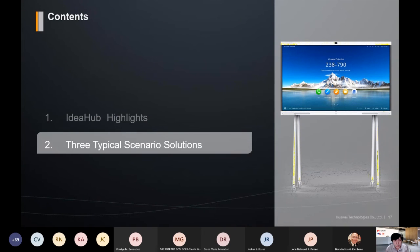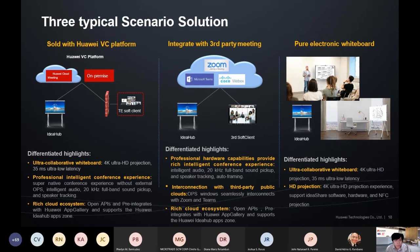Now I will discuss the three typical scenario solutions of Idea Hub. For private video conferencing, this is a setup for an internal meeting on-premise using Huawei to Huawei or even third-party video conferencing devices. Next is integration of third-party meeting. With the integration of third-party software in Idea Hub, there is no licensing needed for cloud-based conference platforms and it is compatible with the Idea Hub.